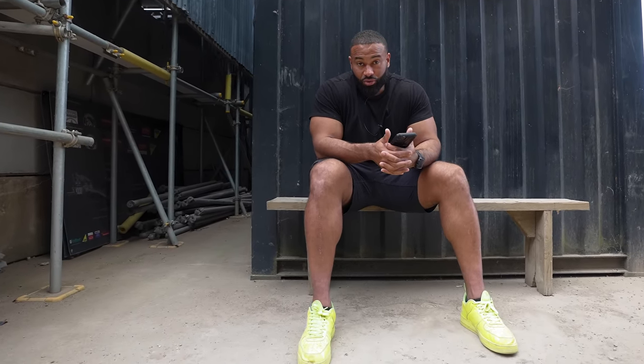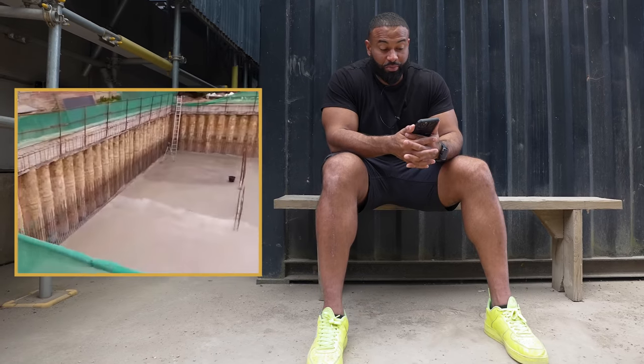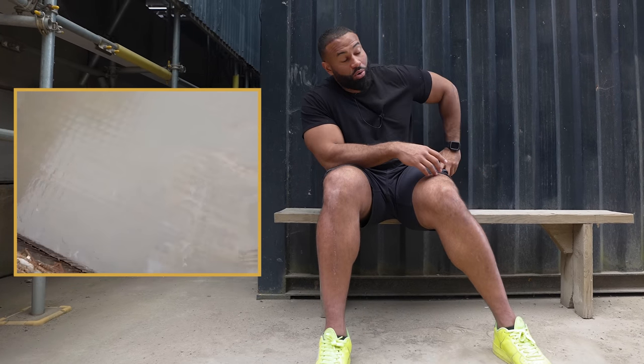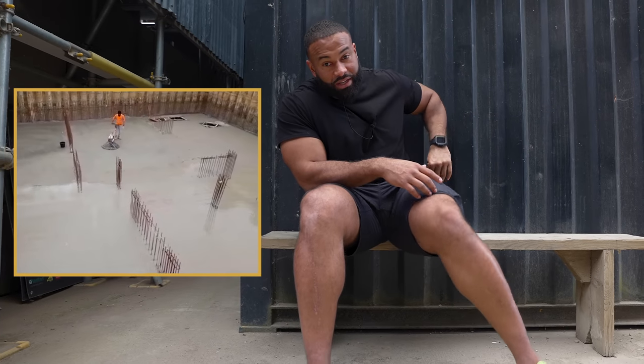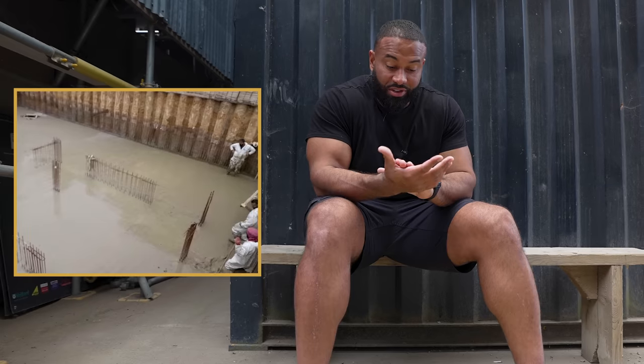Just past lunchtime in the yard. The concrete lorries are all going out to do their final loads, and the pour should be done. We were told the pour was 120 meters. It was more like 150 meters. Big job. Glad we could get it done on a Saturday.